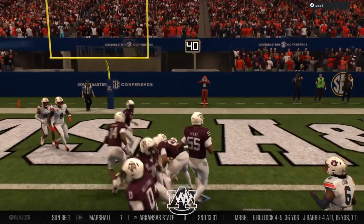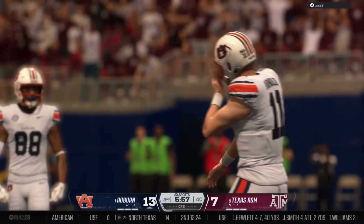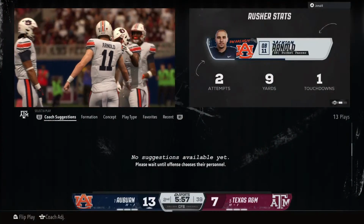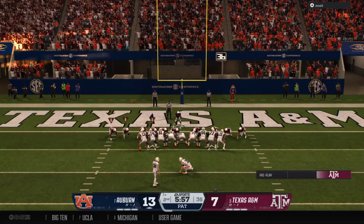Headed for the end zone. Refusing to be brought down. Touchdown, Tigers. Chris, this is what makes this quarterback so dangerous. There's just only so much a defense can do to contain him. He is so fast. You can plan for it all you want, but planning and the execution are two different things.